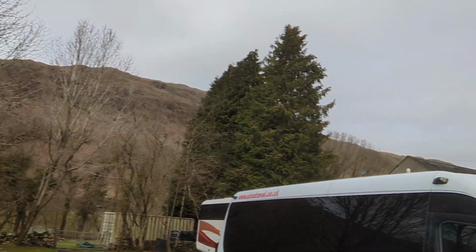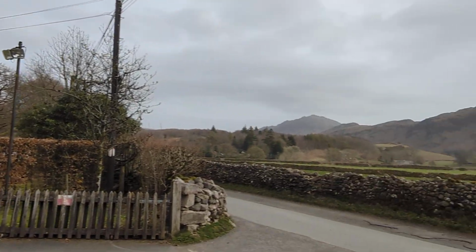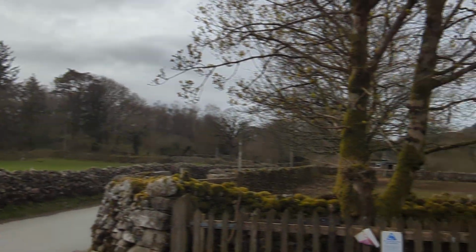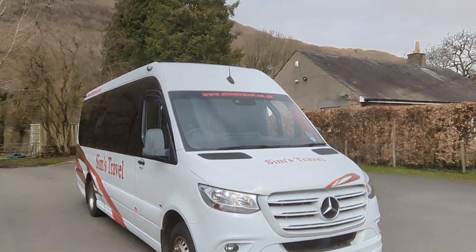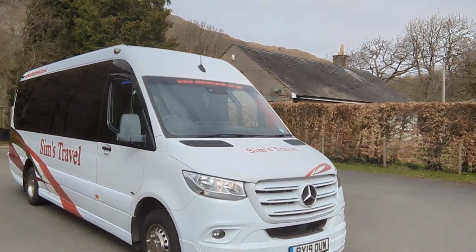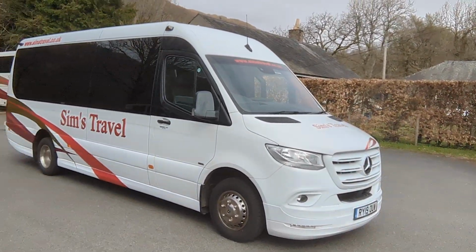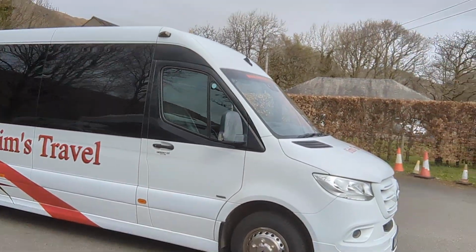Right, have a look. I'm going to give you the full 360. Because we're at the western edge of the Lake District in Eskdale, which is just off the sort of Barrow to Whitehaven road. I said just off. As just off as you're going to get.